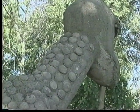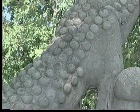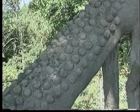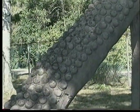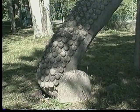I used a tennis ball and pushed it into wet sand, and so it gave me a shape to pour cement in. And so that's half a tennis ball, actually.